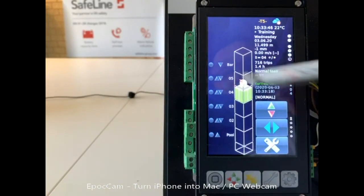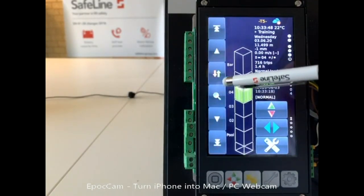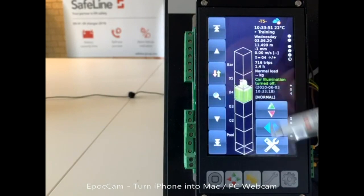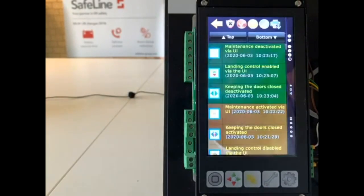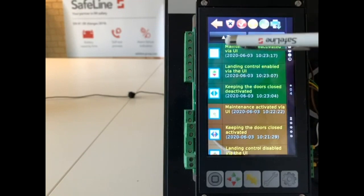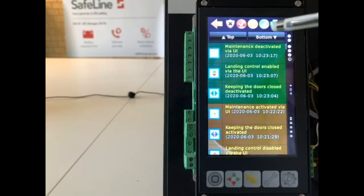And then there's something that we can find in the search function, but also here, if we want to go to the diagnosis, we go to the logbook. Logbook, very important for breakdowns. All these loggings have different colors, different symbols, and a level of importance as well. So if we see, for example, the green ones, then we are talking about messages. If we are talking about the yellow ones, then we are talking about warnings.